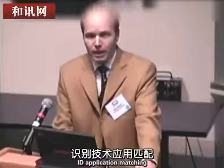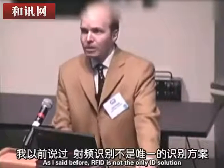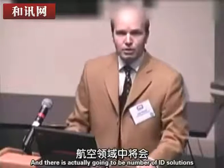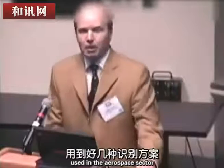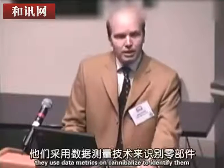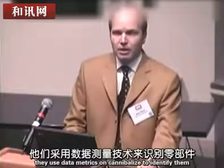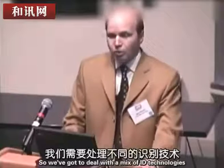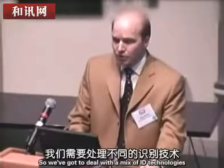ID application matching. Again, as I said before, RFID is not the only ID solution, and there is actually going to be a number of ID solutions used in the aerospace sector. If we look at people like Rolls-Royce, they use data matrices on fan blades for identifying them. It's a way in which they can uniquely identify fan blades. So we've got to deal with a mix of ID technologies.